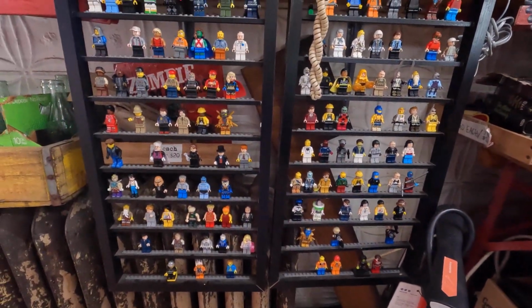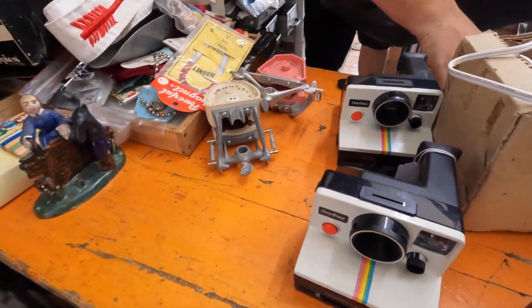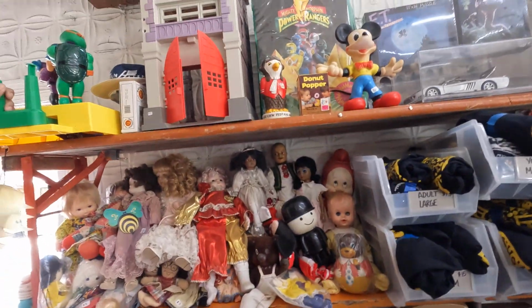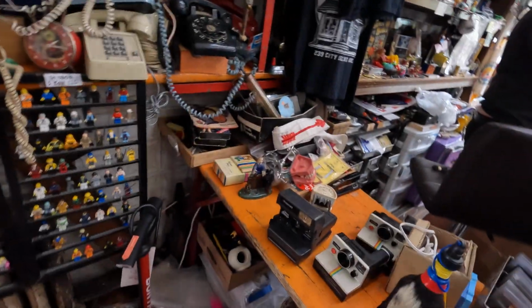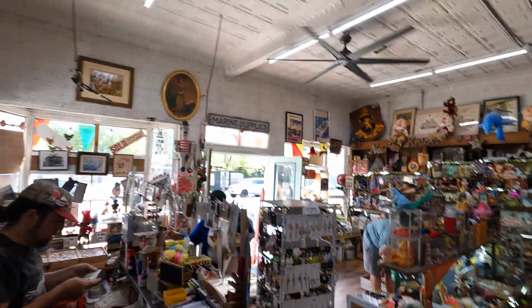Some robots. Tons of Lego minifigures. 18 working tested Polaroids, which we just got in. I don't know if my crowd's into that, probably not, but I was excited about them. We got the Ghostbusters house. And then we have the Death Star playset. That's amazing.